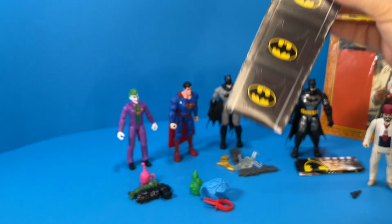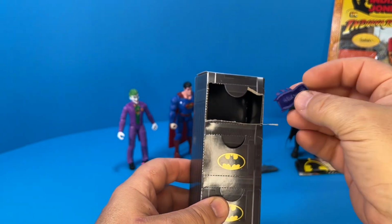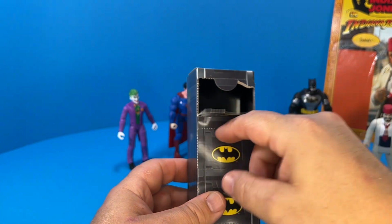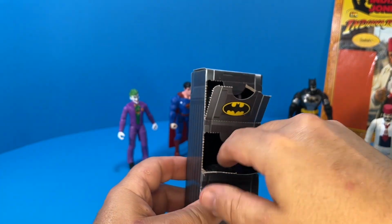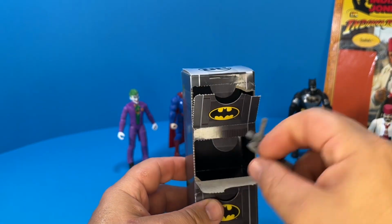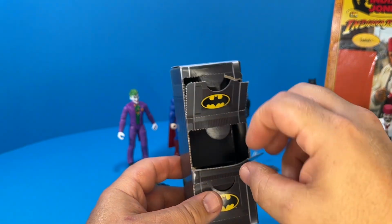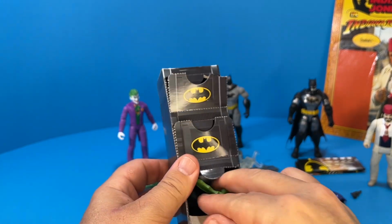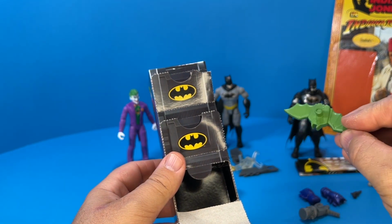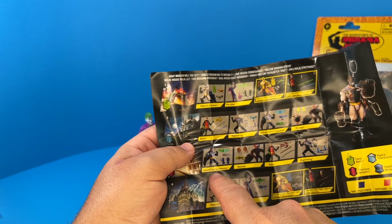Let's open the Tactical Batman's accessories and see what we get in here. Got some more gauntlets. These are the purple gauntlets. That's for the Rebirth. So this is now a Rebirth Tactical Batman because of the accessories he's getting here. And then he's got this laser gun. And he's got these wings, they're green. So that gives us the Rebirth Tactical Batman. That's nice. So that means we got the Titanium Metallic mission.